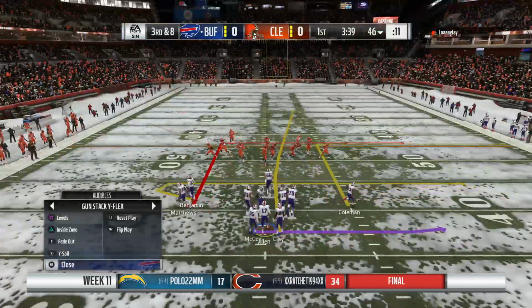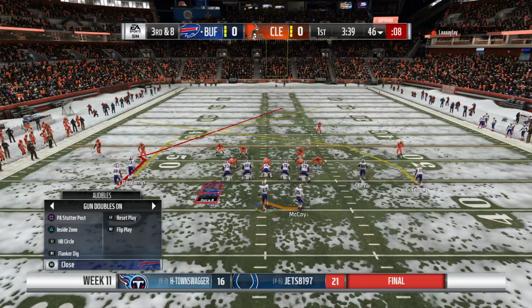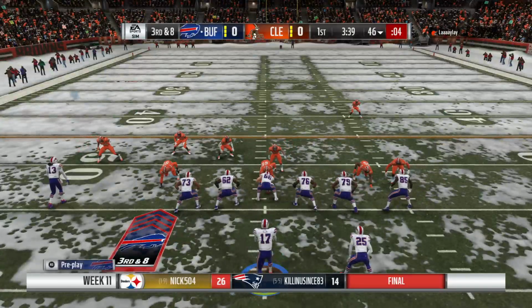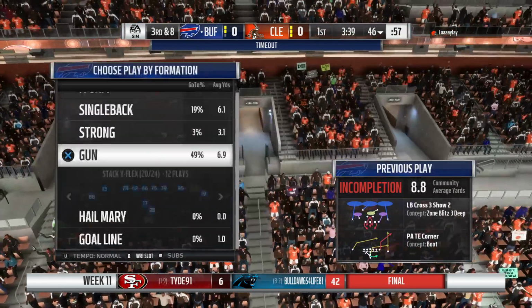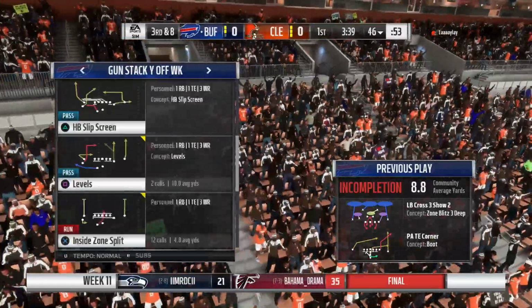So the failure to connect on 2nd down, that leaves them staring up here at a 3rd and 8. Back 99 Philly, here we go. Play clock down to 2, and we get a signal and a timeout. They'll have 2 remaining as we step aside here in this 1st quarter.